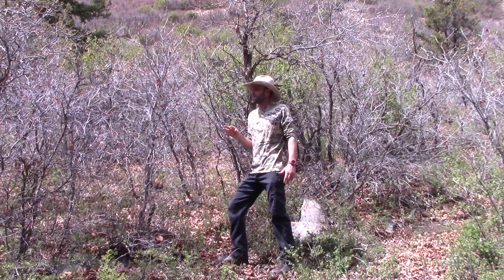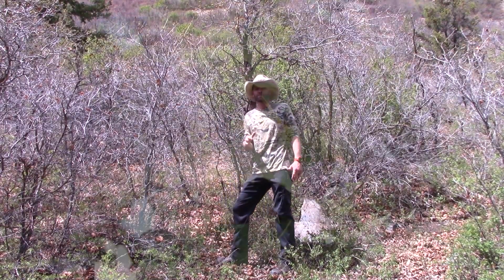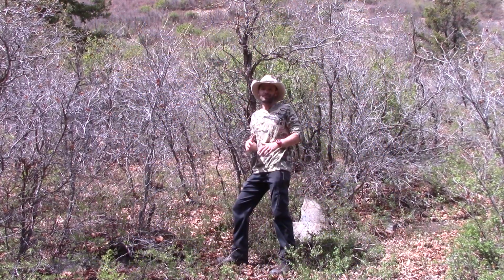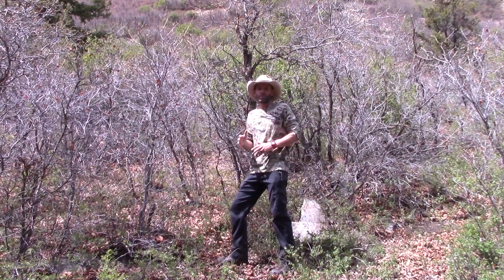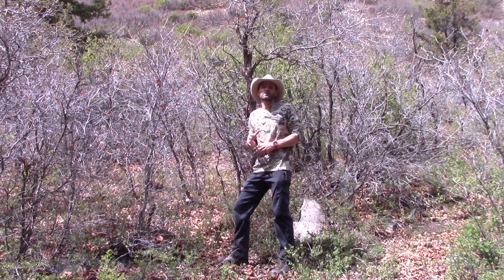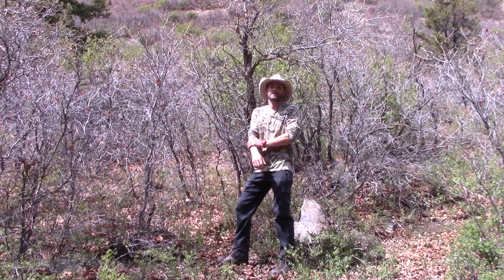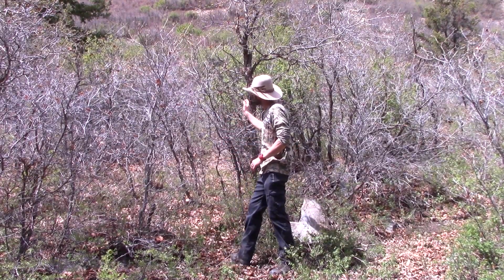I do notice that if a good acorn set comes in, if there's a lot of bears around, you're gonna see less deer. I think part of that is that deer are not gonna hang around with bears, but the other thing is bears are just more efficient at working the acorns than deer are, so they just outcompete them. But anyway, so this is Gamble's oak.